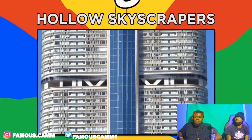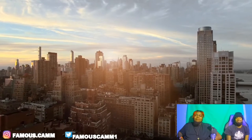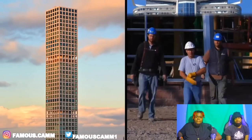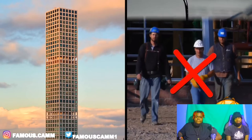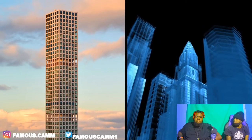Number 16. Hollow skyscrapers. If you live in a major city, you'll see strange hollow-looking sections on certain skyscrapers. These aren't a sign of lazy construction workers, though. They're sneaky ways of getting around zoning laws that limit the number of floors allowed in a building.